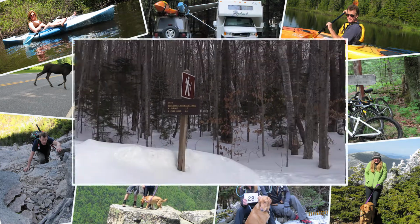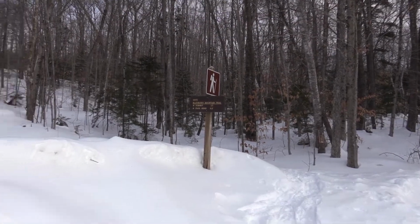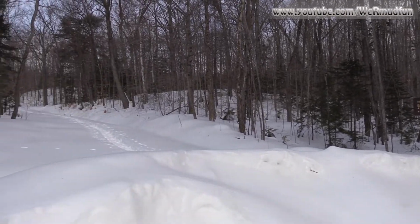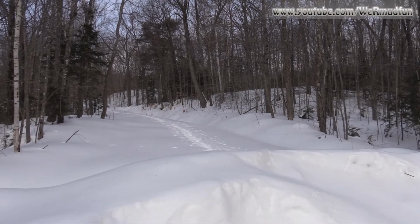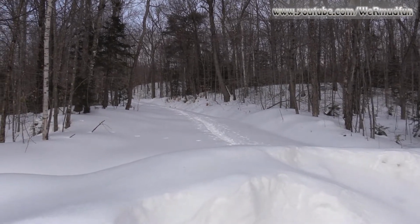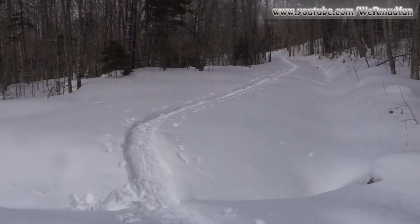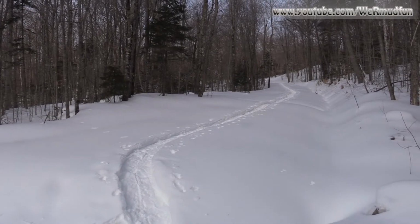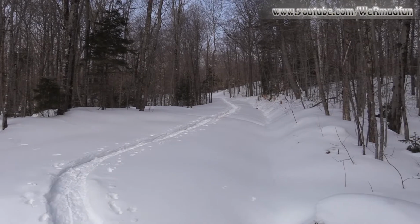Today's adventure brings us to Blueberry Mountain Trail. We'll be following the trail, going up to the summit of Blueberry Mountain, which is 1.7 miles this way. And the trail does appear to be broken out. And yes, indeed, it is broken out. I always love how it looks like somebody came out here with a snowblower. Made a nice clear little path for us.